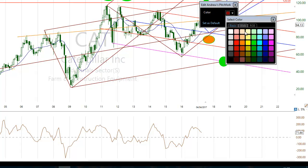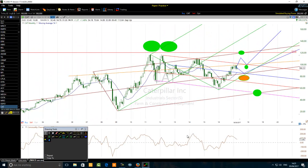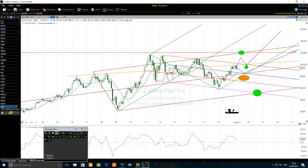So you may say, George, what a messy chart. Oh, George, I wish I could see your room. It's so messy. Look at that, George. Clean up your charts. Now you see, we have another green pitchfork tool. You see now?